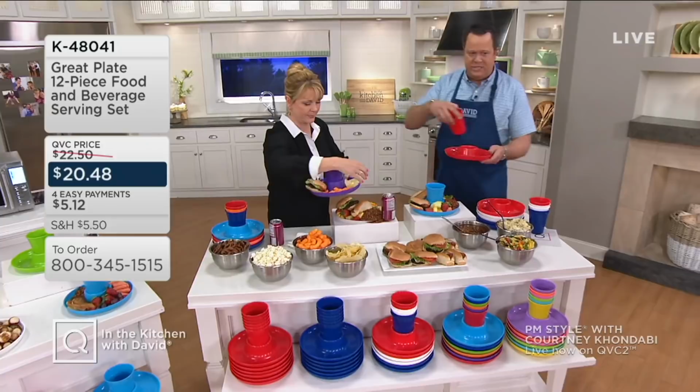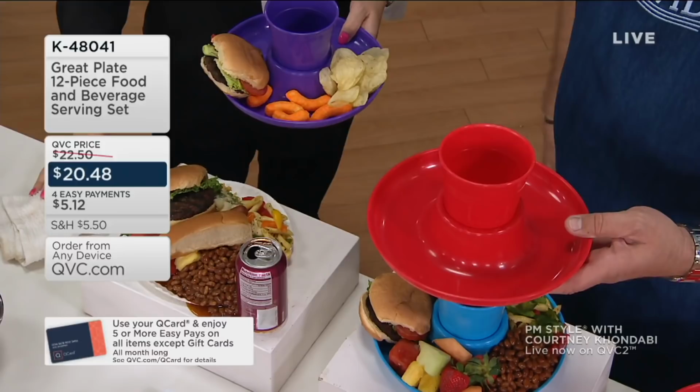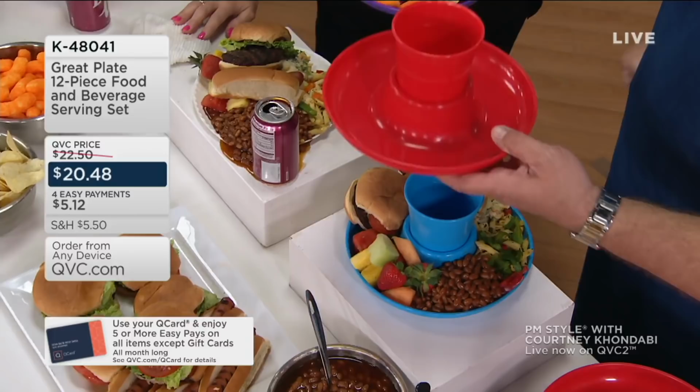But when you get your cup, it goes right in the middle. It sure does. Isn't that clever? I just think this is so smart. Dinner plates here, cup holder in the middle. Now I've got a free hand to say hello, give someone a hug and a kiss, hold a little one's hand as we're going back to the picnic table.